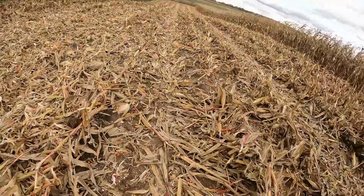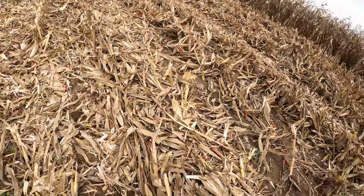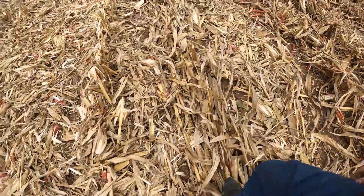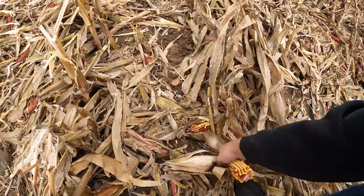dump this load before I head to the back section, because I don't want to get all the way back there and be full. So while we wait, we look for any corn cobs that might not have made it into the combine when we were opening up the end rows here. So there's one, part of one. Yep, there's another one.